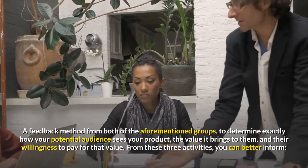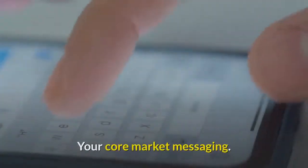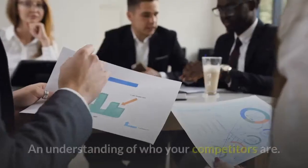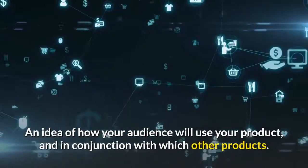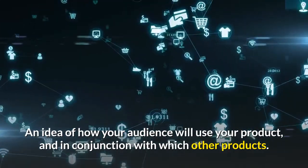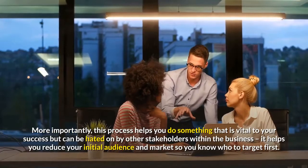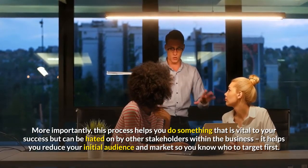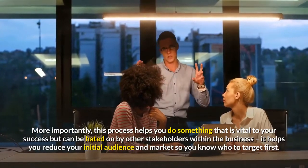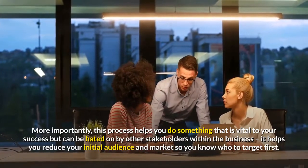From these three activities, you can better inform your pricing strategy, your core market messaging, an understanding of who your competitors are, an idea of how your audience will use your product, and in conjunction with which other products. More importantly, this process helps you do something that is vital to your success but can be hated on by other stakeholders within the business. It helps you reduce your initial audience and market so you know who to target first.